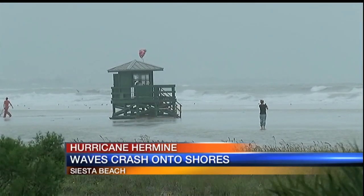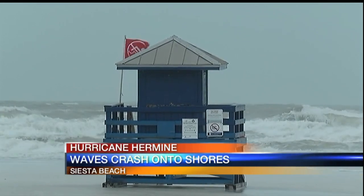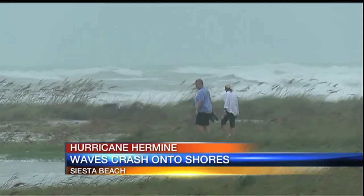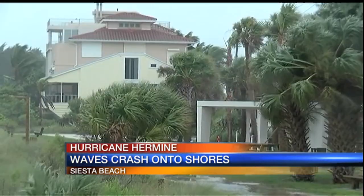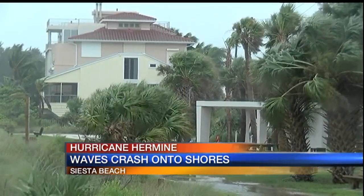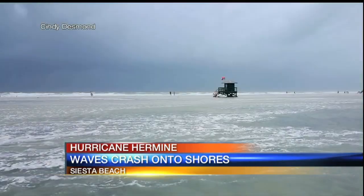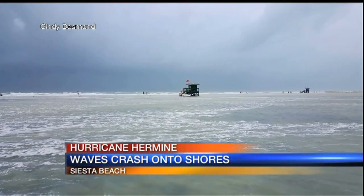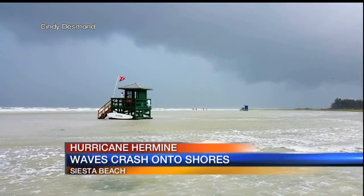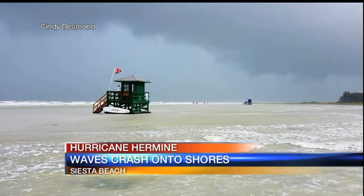A few people are out on Siesta Beach this evening watching these giant waves that we don't usually see on the West Coast. The surf is kicked up. A huge stretch of the sand is now covered with water. Most people seem to be staying out of the water, although we don't necessarily recommend you be out on the beach either because there are dangerous conditions. And then check out these pictures of Siesta Beach, one of our viewers, Cindy Desmond, sent us from earlier today. You can see the dark clouds at the beach, the water covering most of the sand well past the lifeguard stands.